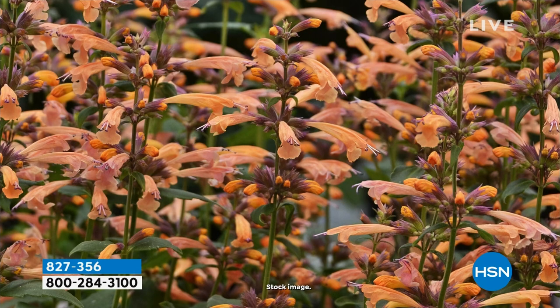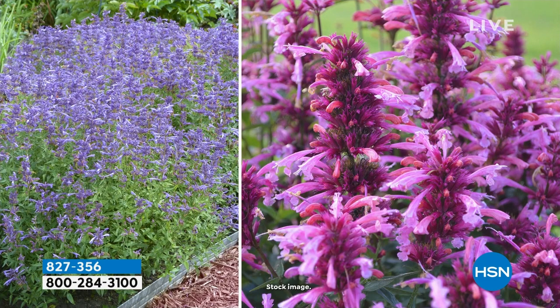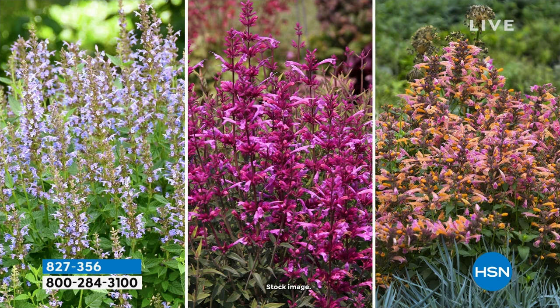So each one is like a little feeding station for hummingbirds and bees. You're going to be supporting, and these are native plants too, by the way. That's a very important quality to many people, myself included. So you are doing a lot for the local ecology and all the little bees and bugs and insects and hummingbirds and everybody who needs that nectar to survive and thrive.